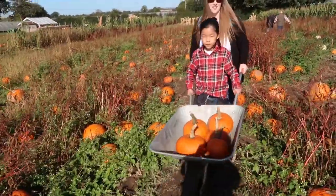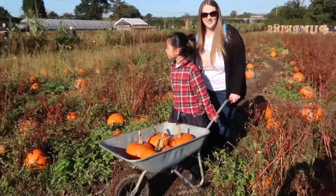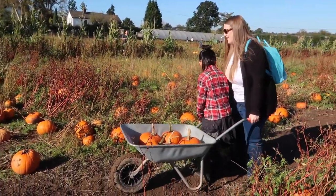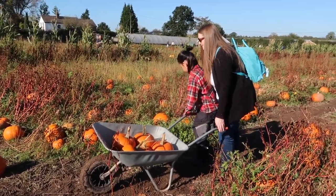There should be a pumpkin song. Is there a pumpkin song? Over the Garden Wall, I think, has a pumpkin song. Okay, how's it go? It's not a pumpkin song, it's an autumn song.